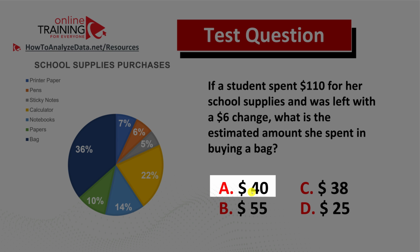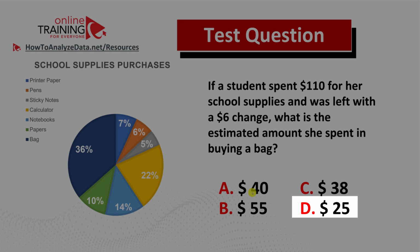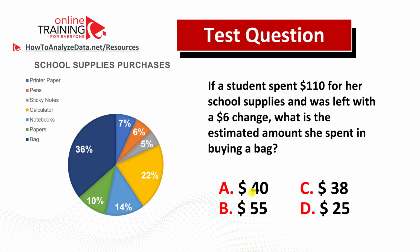Choice A, $40. Choice C, $38. Choice B, $55. And choice D, $25. Do you think you know the answer? Let's see if we can come up with the answer together.